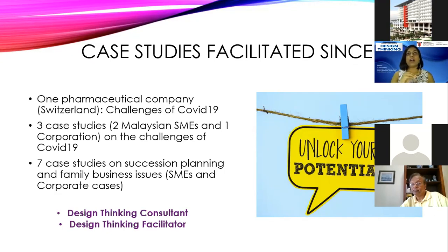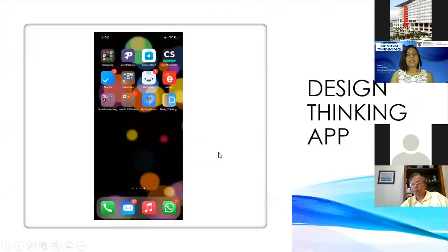If your problem is something that really needs a lot of discussion with your staff, your customers, your end users, then, especially if you want to train your staff, get a facilitator that can come in, train your staff and facilitate a problem. And once your staff know how to use this design thinking method, they can use it again on their own.